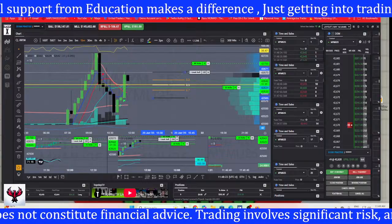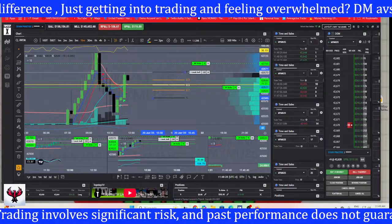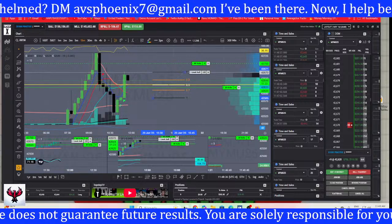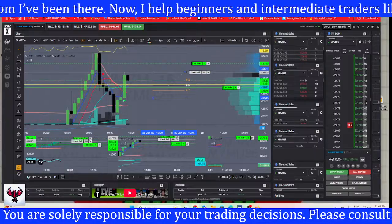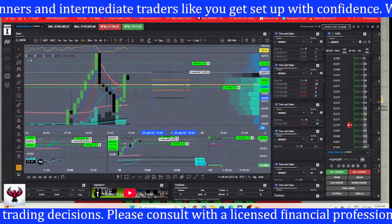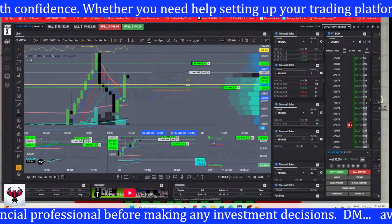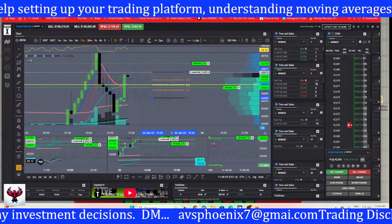Once a reversal candle prints, we established above what? The 9 and the 20. We establish above the 9, 8 EMA. What happened to you guys? Stop being shit.